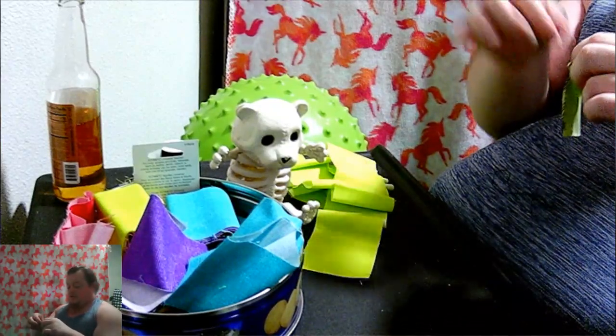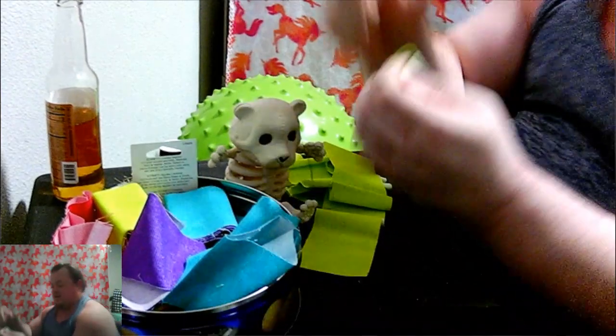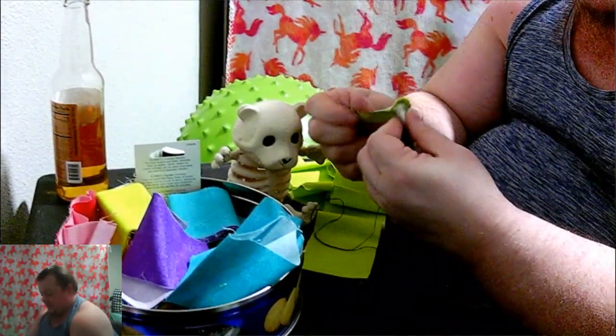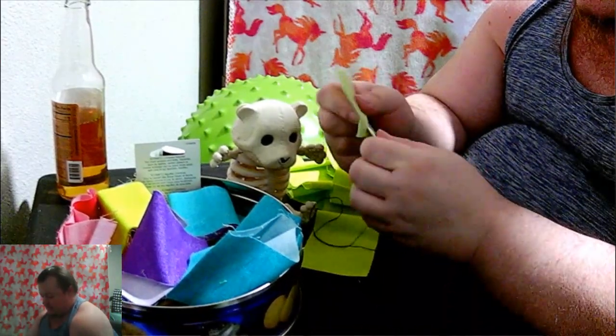I mean, it's all gonna look weird and strange anyway, but that's a good thing, because again, we want our bear to look weird and strange.